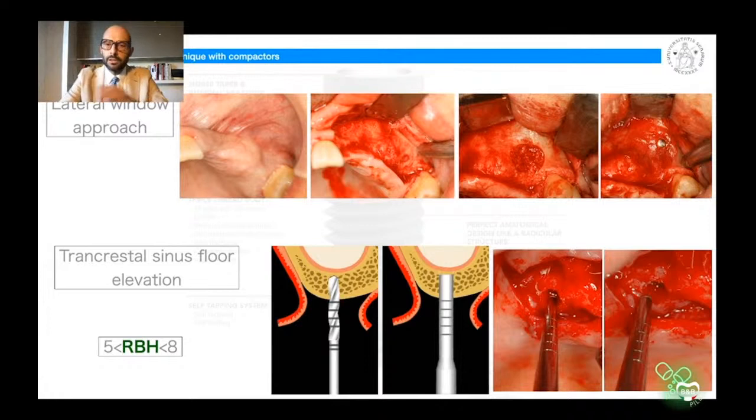And thereafter, with a series of tools, we elevate the Schneiderian membrane up to a desired level and place a xenograft underneath. The lateral window is covered by a bioresorbable membrane, and then the flap is properly sutured at the mid-crestal incision. Usually we are accustomed to wait between 6 and 8 months of healing before implant placement. When we decide to place the implant simultaneously, we of course have to wait the same time.